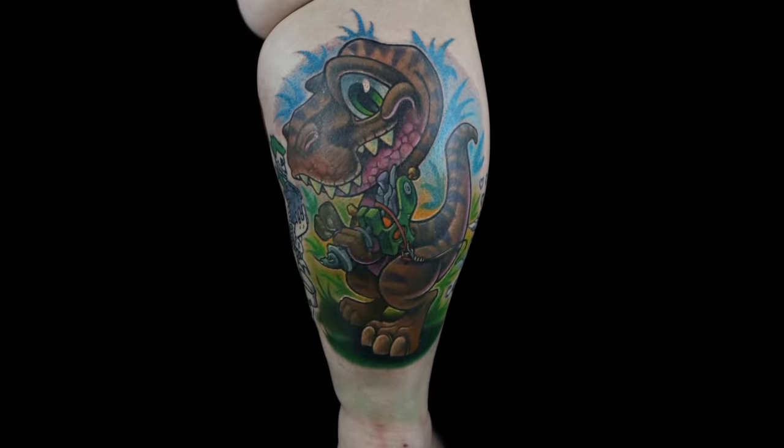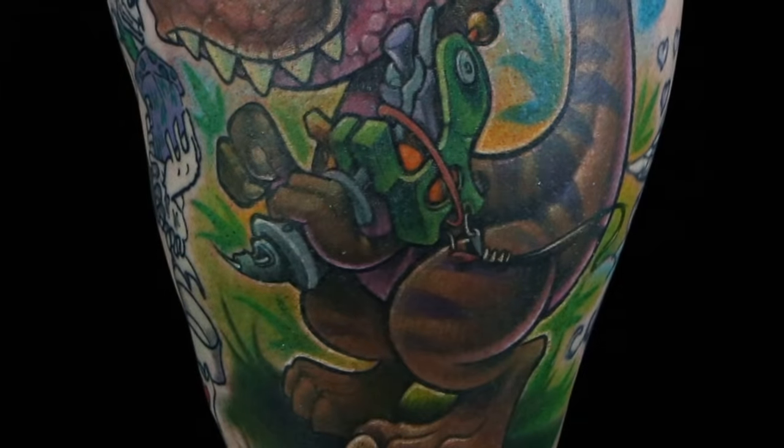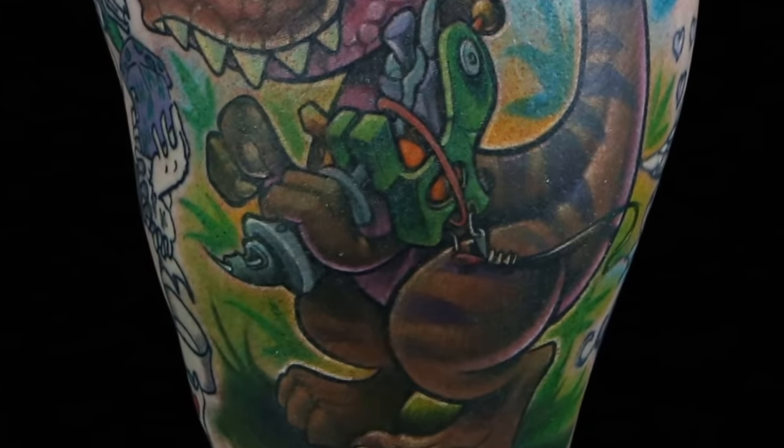Today, Jimmy challenged you to tattoo his specialty, New School, and we're judging color theory. Jimmy, you're up first. It's a wonderful drawing. The line weights are awesome throughout this tattoo, the dynamics, but it's pretty dark. The trick with that heavy black is to let the bright color show.